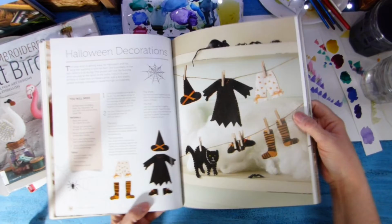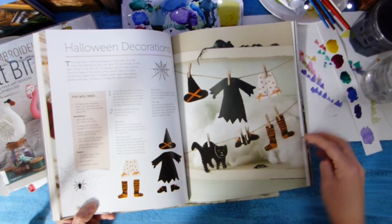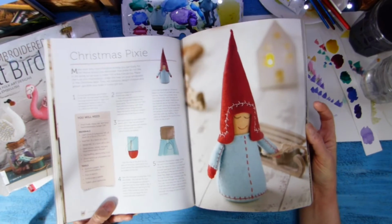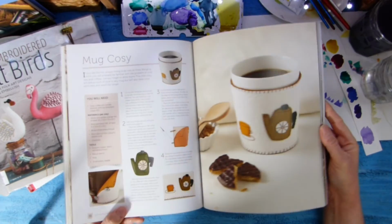Halloween, we've gone into Halloween, so that's nice because we've not seen any of that imagery before, so that's super. The Halloween decorations, absolutely adore that. Look at that black cat, super cool. Love these ones. Striped socks, beautiful. Christmas pixie, she does a lot of pixies rather than gnomes. Scandi houses, we all love the little houses, don't we?